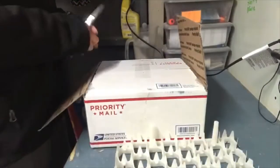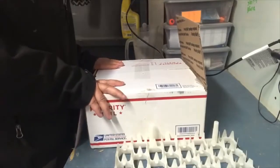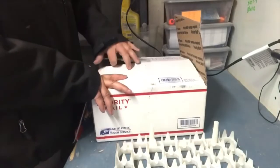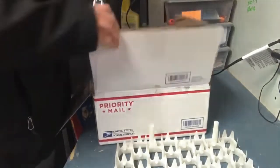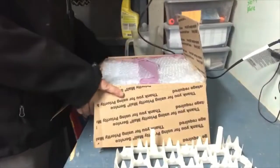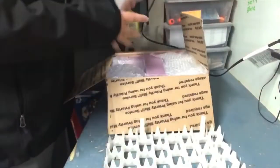Hatching eggs come all kinds of different ways. Some people box them really well and some people stink at it. My least favorite is when I open up a box of shavings, so I'm hoping that's not the case on this one. I see some bubble wrap, so it should be good. Oh, nice. She's got foam and all kinds of stuff in here. I'm going to try to move this bubble wrap. Bits of foam.